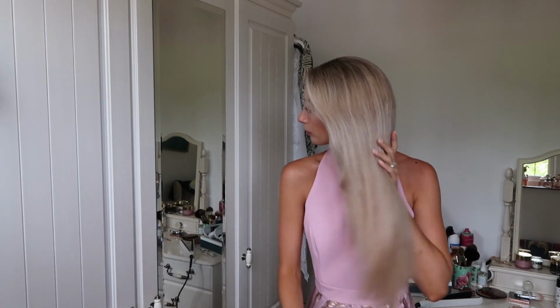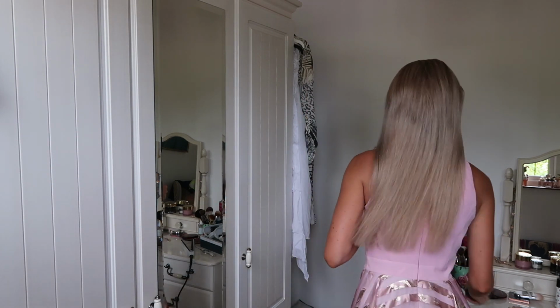So I'm starting off just by brushing it through. You can see my hair's a little bit silvery at the moment because of my Redken shampoo, which again I'll leave down below.